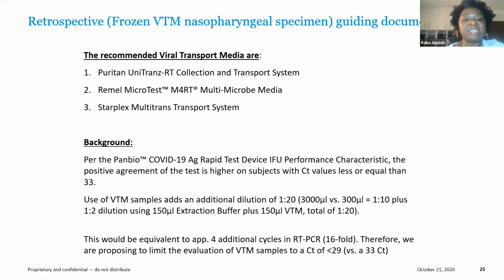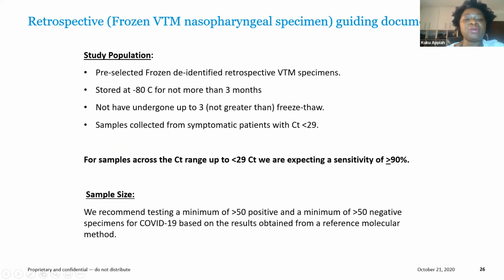Also to mention that this frozen VTM guidance is only provided for the in-country evaluation of the test, but frozen samples are not an acceptable specimen to be used for the ongoing or routine testing with the Panbio antigen test. So you need to pre-select frozen de-identified retrospective VTM specimens. The conditions are, it should have been stored at -80 degrees for not more than 3 months. It should not have undergone more than 3 freeze-thaw cycles, and the samples needed to have been collected from symptomatic patients. So this protocol assumes some conditions which would not necessarily have been in place, and presumes some kind of foresight that we might not have had.